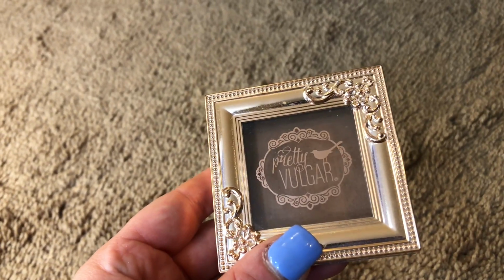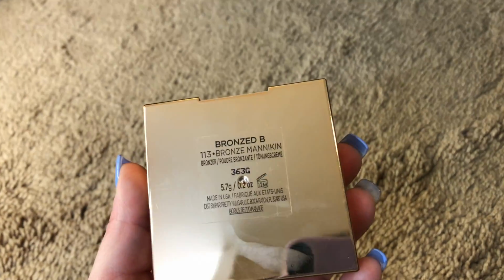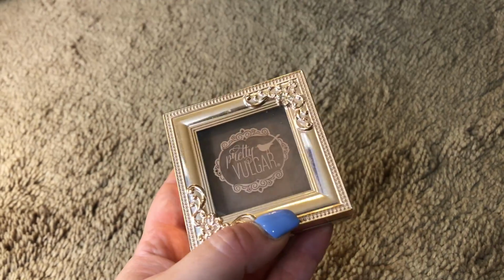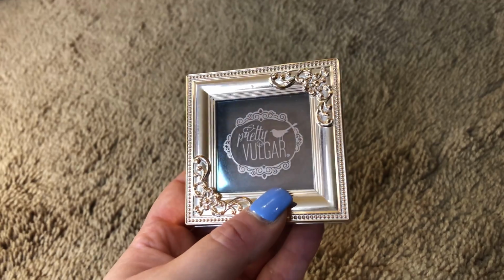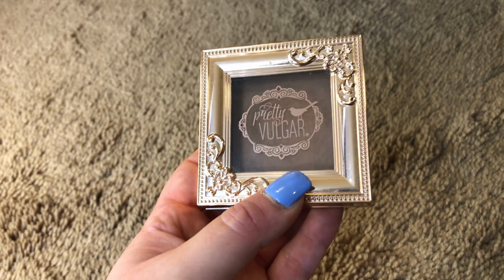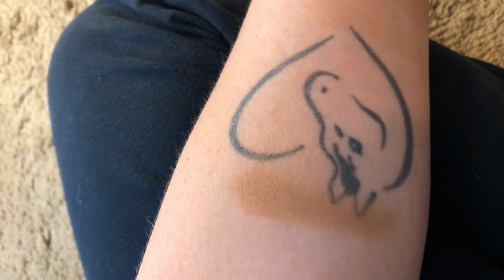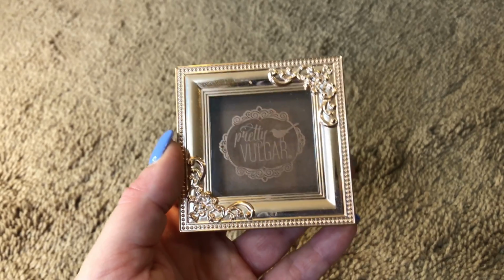From Pretty Vulgar, I absolutely adore their packaging. This one's in the shade 113 Bronze Mannequin. This formula has to be the softest, creamiest formula. It is highly pigmented, so be very careful and go in with a light hand, but it looks incredible on the skin if you just blend it out and slowly build it up. I am definitely going to be keeping this in my collection.